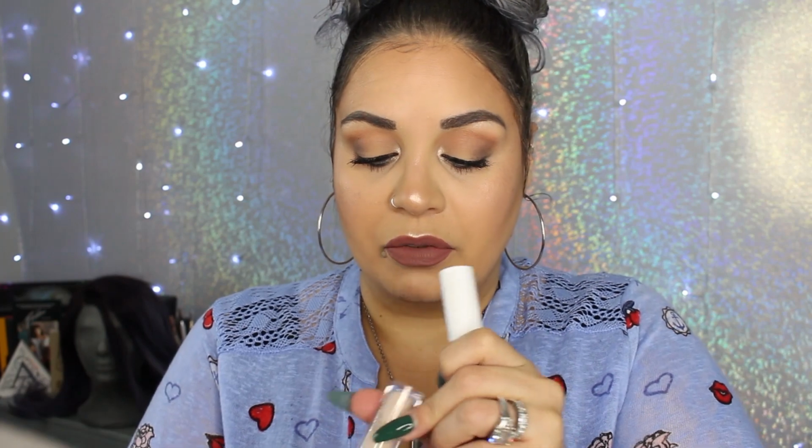Shade Light 15 is actually beautiful. I feel like I'm very bright under the eyes, and it just brings that out. These are super pigmented, and the viscosity on these is a little bit creamier than, say, the Urban Decay Naked Skin concealer, any of the more liquidy concealers.